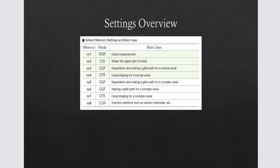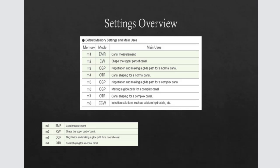So there are 8 pre-programmed settings on this handpiece. Here's just an overview of each of these program settings. Most of your procedures can be done using the first 4 settings. So the M1 setting is the apex locator function. M2 is the clockwise rotary function, and then we have the glide path and the torque reverse. And I'll talk more about these in a moment.